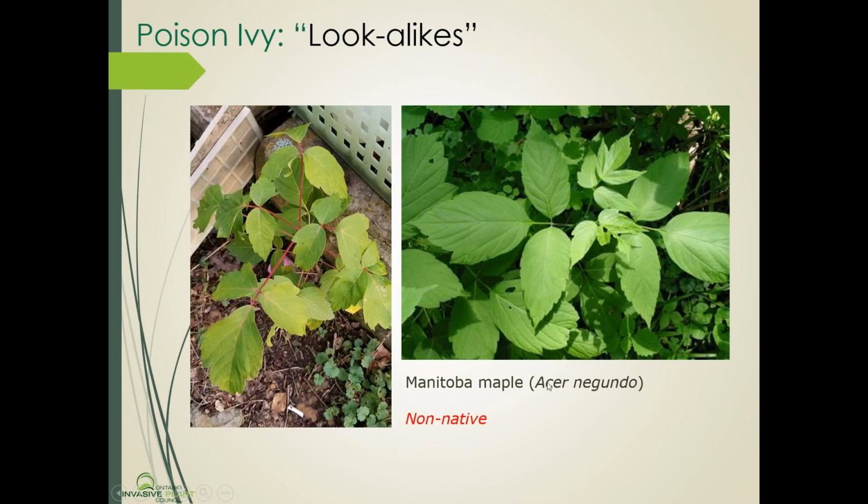There's a lot of lookalikes. Actually, Manitoba Maple, when it's a young seedling, looks really similar to poison ivy, and it can be easily confused. The difference is that Manitoba Maple has opposite stem arrangements on the main stem, versus poison ivy, which is alternate.